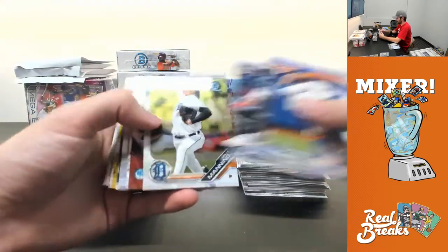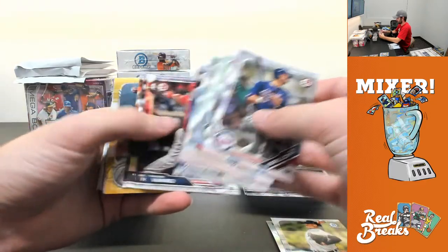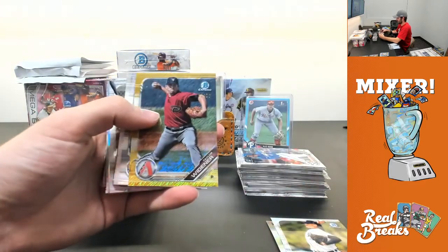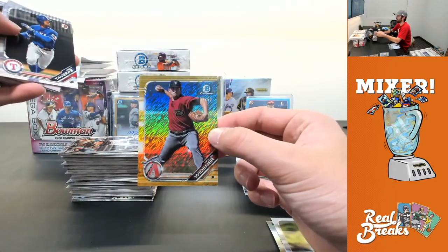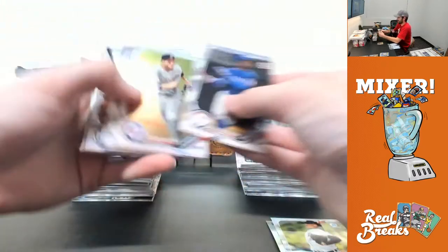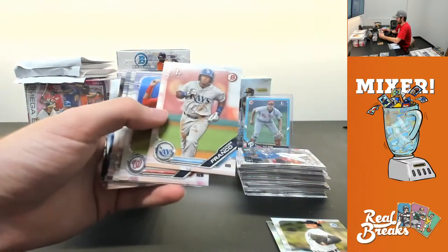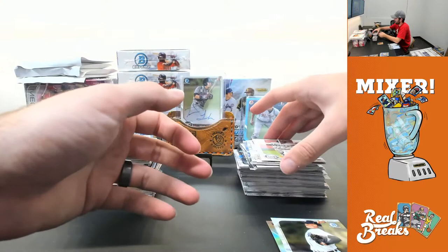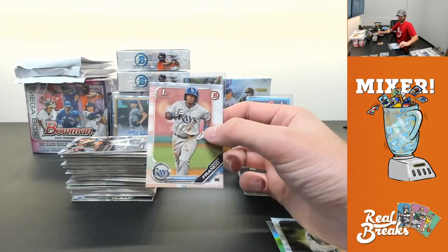Let's go. Taylor Widener, gold shimmer out of 50. That is going to the D-backs for Richard Johnston. Set that down. There's Wander Franco paper going to the Rays. We can get the chrome to go with it. But Rays paper going to Ben Olsen.